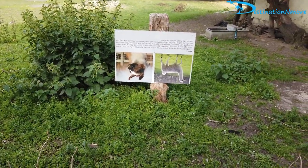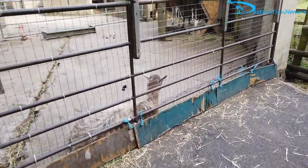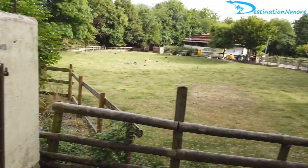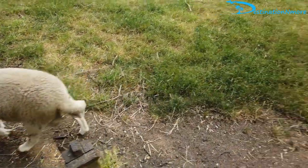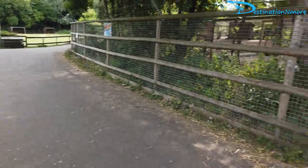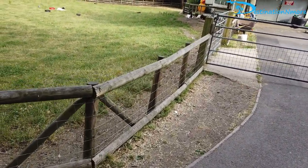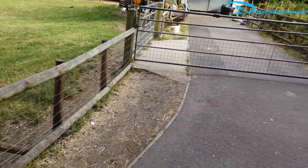Oh, this is the llama enclosure. The sign has gone upside down. Ah, here. Llamas and goats. Mr. Goaty and Mr. Llama are in here. There's more sheep. I think they are quite used to people and they are not scared. It's nice. Close to nature. Be a busy bee and wash your hands. Cool. And there are goats. Goats and sheep live in harmony in here, which is fantastic.